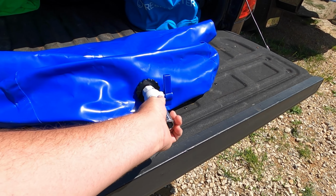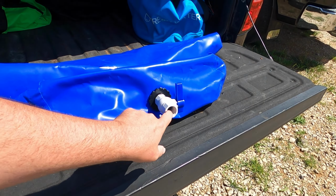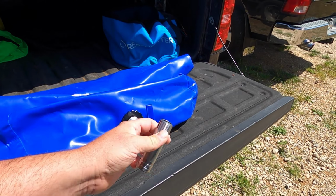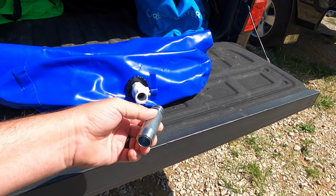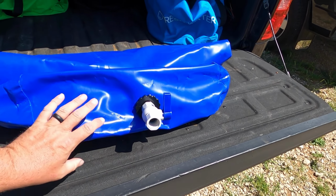But what I'm going to do is go get a pipe thread to garden hose adapter to put in here. That way I don't have to worry about this. You never know what's going to happen, and I prefer not to have this in the mix anywhere. But other than that, I think it's a pretty good buy.